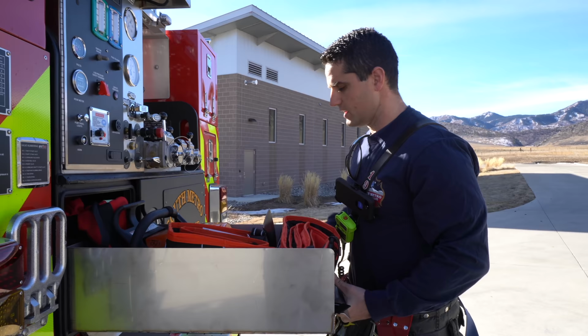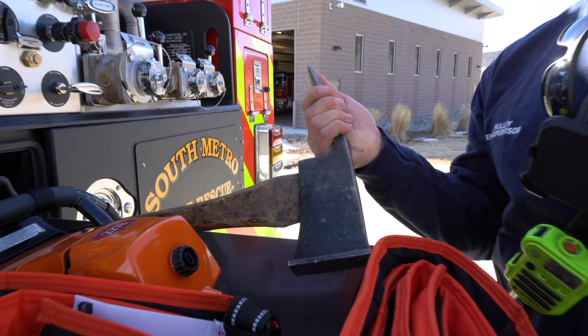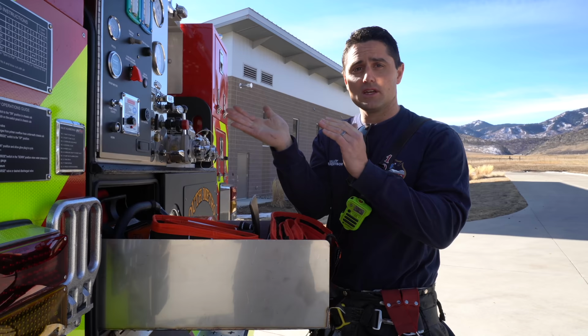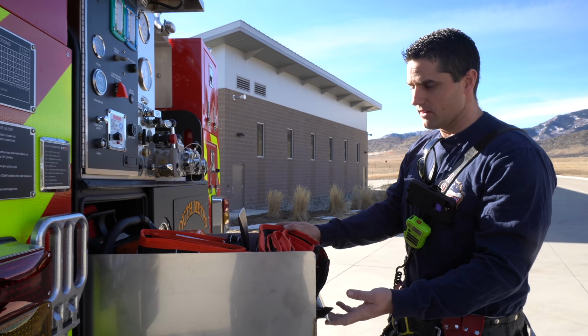You can also keep a modified Pulaski. A lot of people ask why we have the flat end, and that's to pound wedges. A lot of times we'll get a tree and saw it, and for it to fall exactly where we need to in a controlled manner, we can insert a wedge and wedge that tree over to a designated point so that we land exactly where we need to in the bedding area.